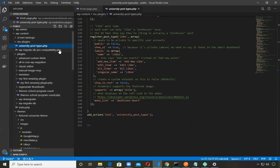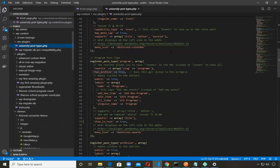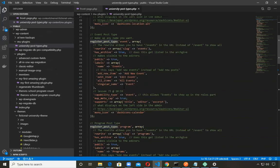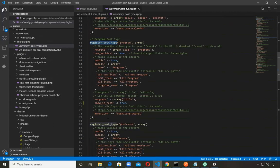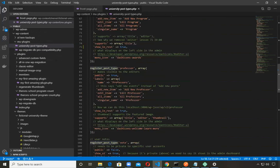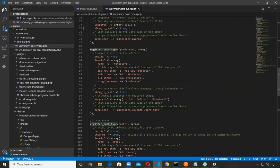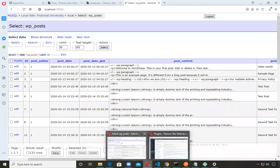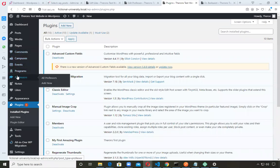We have a file that we just created. It's just called University Post Types. Here's another WordPress function. It's called register_post_type. As you can look here, you've got campus, you've got events, you've got register_post_type of program, professor. So quickly taking a look at this, for professor, you can see you've got labels, you've got name professors, you've got these adds right up here. Same for programs, you've got these adds. This is what causes it to show up on this list right here.